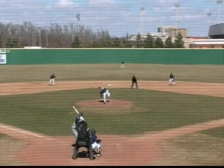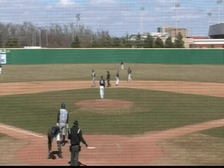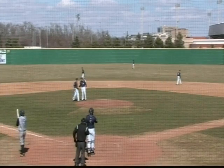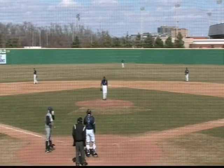Atkinson will check his runner. The runner will go. There's a throw down to second. Matt Pullen puts a good throw on, and they got him at second base. A great throw by Matt Pullen. A big out for the freshman there, replacing the catcher, Curez Dugan. And the freshman steps up here in a tight ball game in extra innings in the top of the 10th.